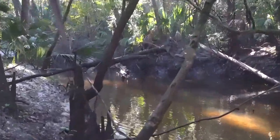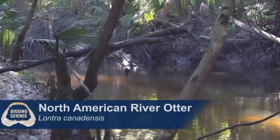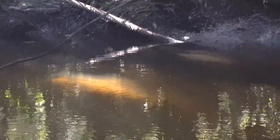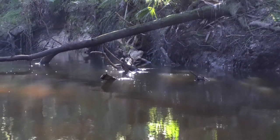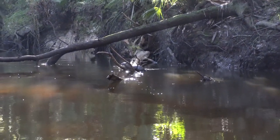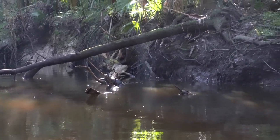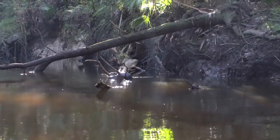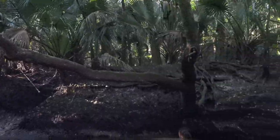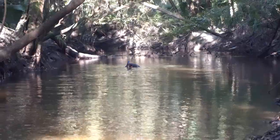I don't know if you guys can see what I see right now, but that is a Florida river otter. That is so awesome to see. Let's see if we can't get a better look at him. There he is. Look at that river otter. He's in, this is my river. These are my fossils. What are you guys doing in here? That's really something special. Hi, buddy. Sorry we're in your river. There he goes. Looking for fossils.